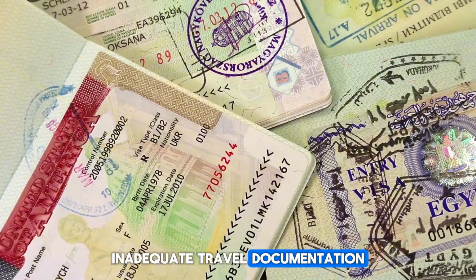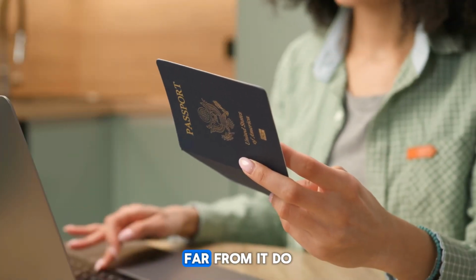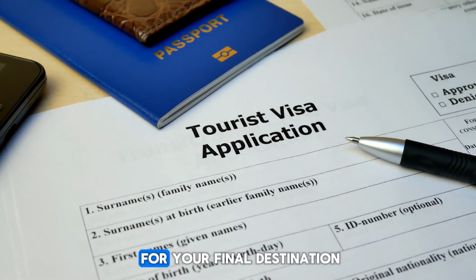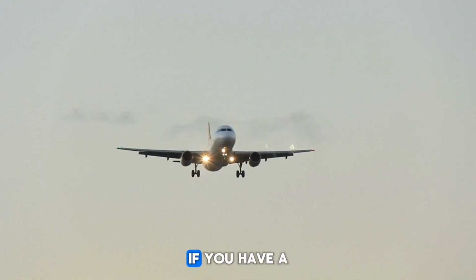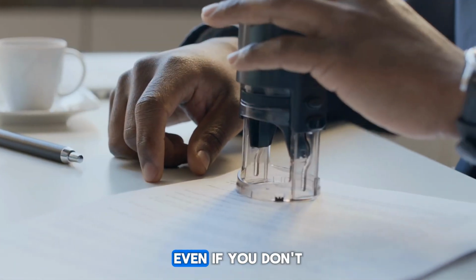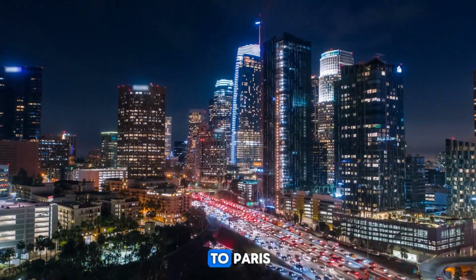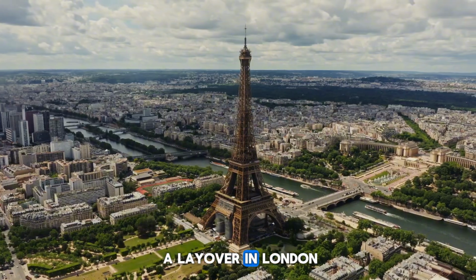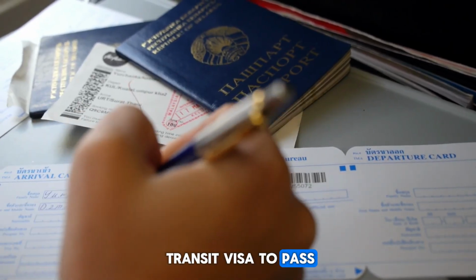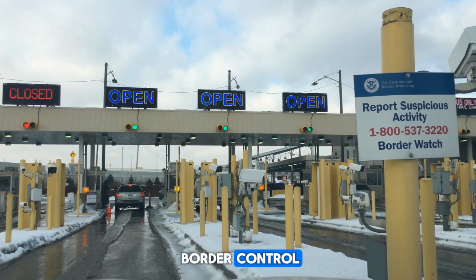Inadequate travel documentation. This isn't only about forgetting your passport. Far from it. Do you have a visa to start with? I don't mean just for your final destination. If you have a layover or connecting flight, many countries require a transit visa even if you don't leave the airport. Imagine flying from Los Angeles to Paris, but your flight has a layover in London. Depending on your nationality, you may need a transit visa to pass through the UK if your flight changes, or you'll go through border control.